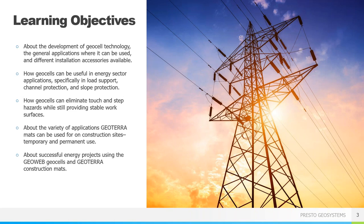Today's presentation will cover geocell development and how geocells are used, specifically in the energy sector, and how they help with touch and step hazards. We will also discuss GEOTERRA construction mats, both permanent and temporary applications, and highlight some successful GEOWEB and GEOTERRA projects in the energy industry.